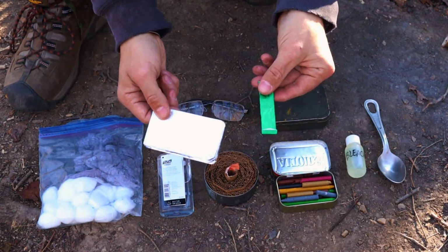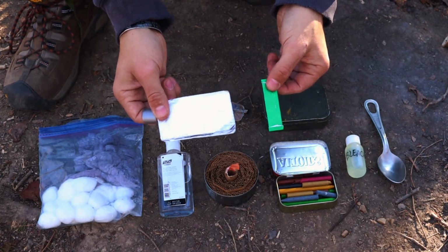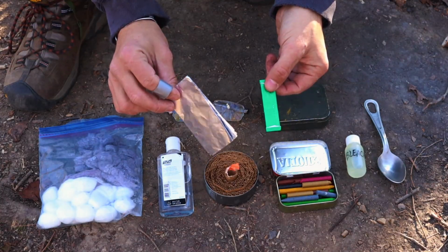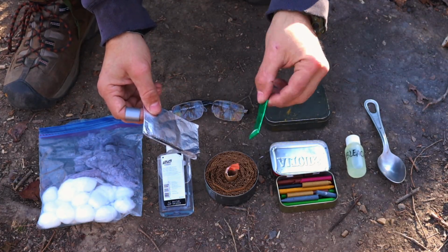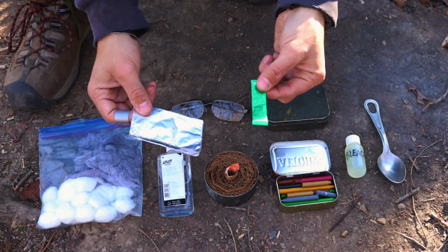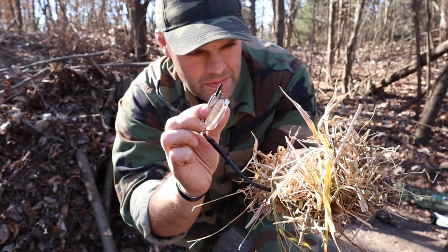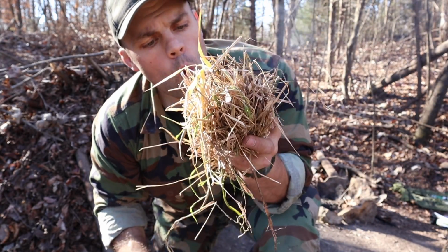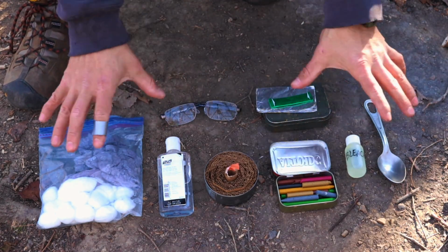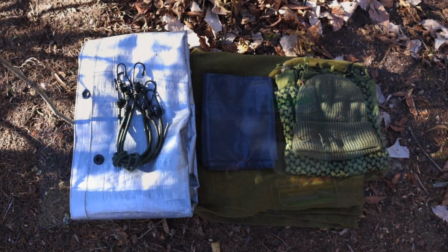And then tin foil or foil from a gum wrapper. We can use this as a makeshift container as well as starting fires or a reflector. And then we can use the gum itself, the wrapper, to help start fires. But we can also chew on the gum to help stave off hunger. And then finally, some old broken glasses that we might be able to find. Put these together to create a lens and be able to start fires using solar ignition. Just some examples, there are a variety out there, but these are just a few that we should aim for.